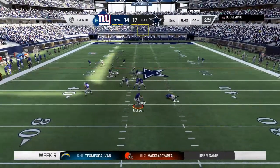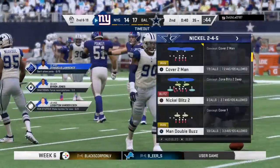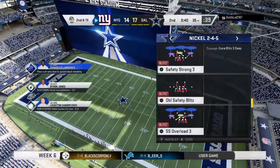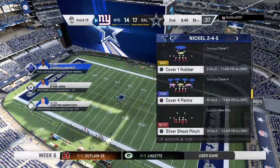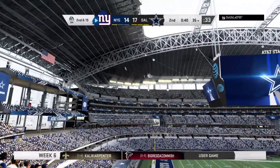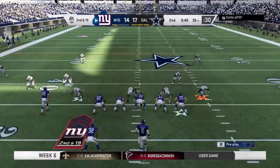Again, Jackson. Nowhere to escape, and he goes down. Now the Giants will use the second of their 3 timeouts as they'll stop it with 40 seconds remaining in this first half. And they need to work to at least get some of this yardage back after the sack.